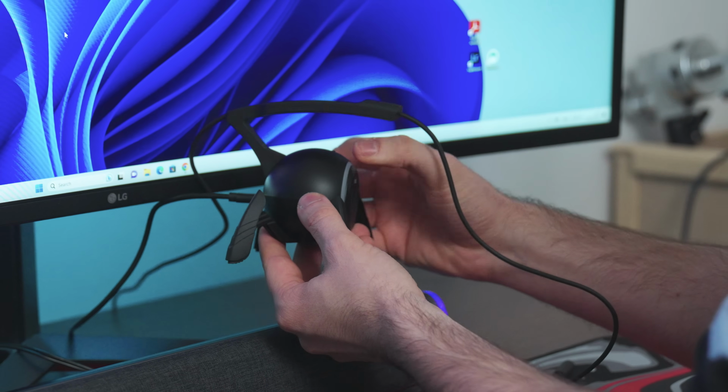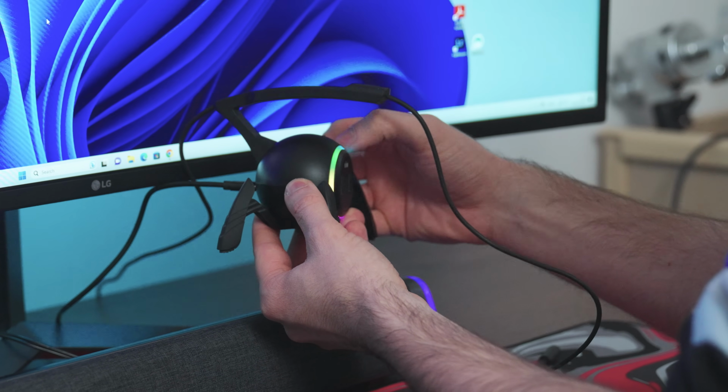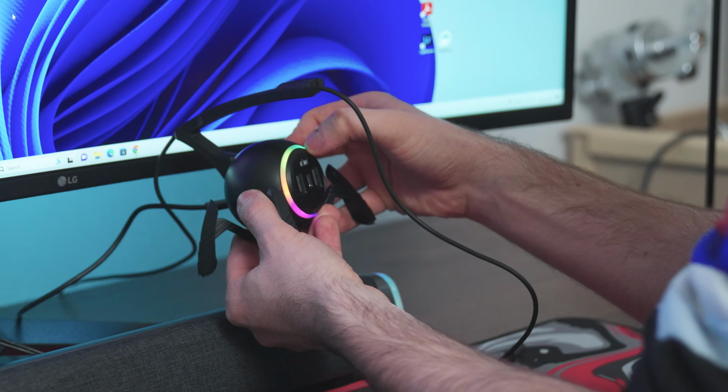By the way, we forgot to test the RGB, so it's connected right now, and there's a button in the front which is probably, there we go, for the RGB. This looks very clean. The next best-selling gadget I bought was the best-selling wireless earbuds.